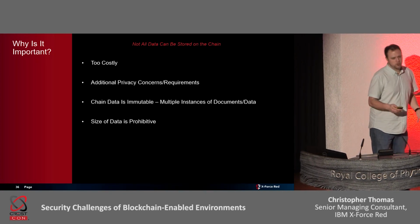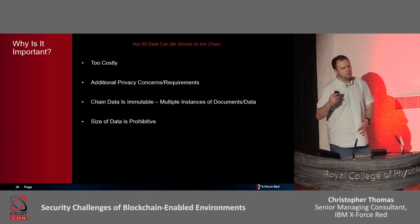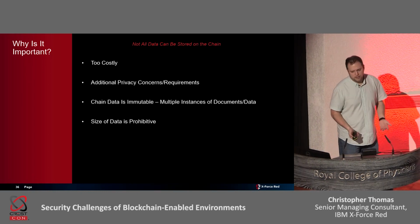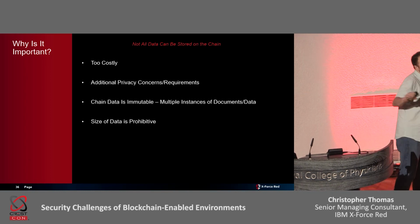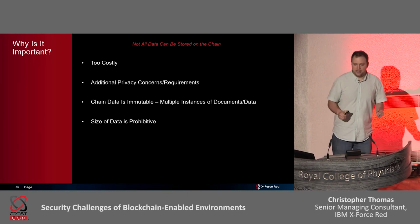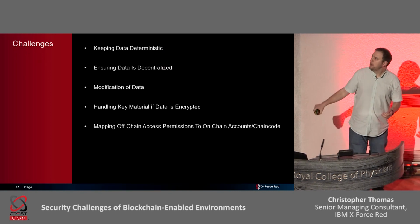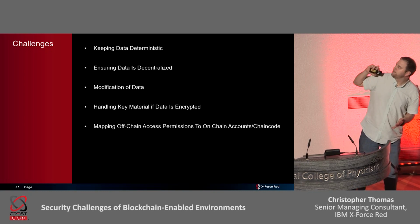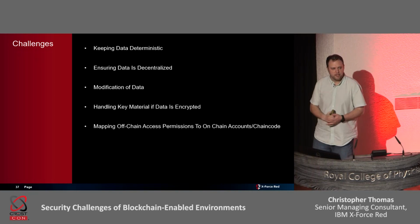On top of that, if you store lots and lots of information on the chain, you've still got to deal with the privacy and regulatory requirements. Further to that, on-chain data is immutable, as we've discussed, and off-chain data is not. Which means it can change. Now, that is specifically important, especially with regards to the challenge of keeping the off-chain data deterministic.